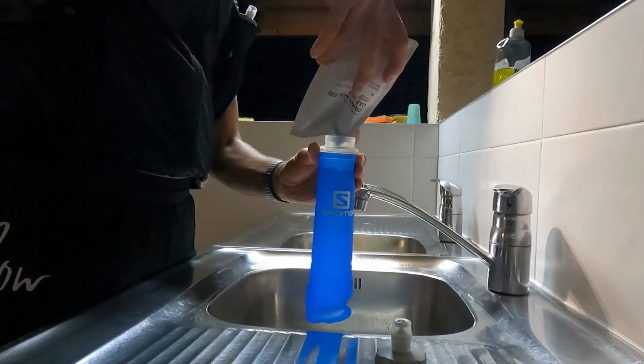Nutrition-wise for the race, I'm going to be relying on Maurten products for the majority of it. I think they make brilliant nutritional products. They work really well for me. They keep my energy levels high and consistent, so I'm not peaking and troughing along the way. And they sit really well with my stomach.